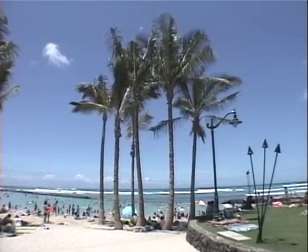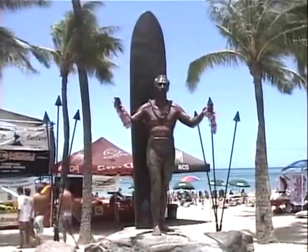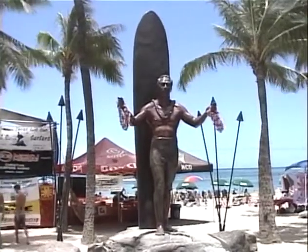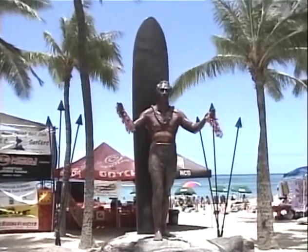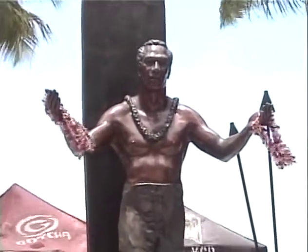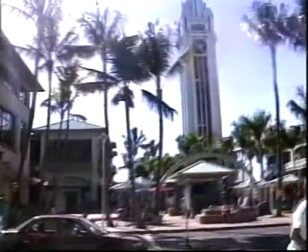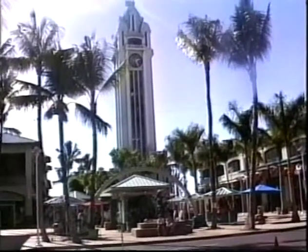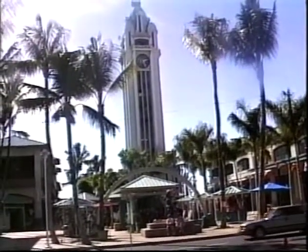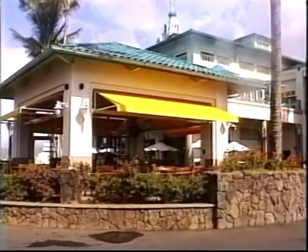Beautiful Waikiki on the island of Oahu is truly a beach lover's paradise. But Hawaii wasn't a beer lover's paradise until the first brew pub opened on the island of Oahu at Aloha Tower Marketplace. Gordon Biersch.